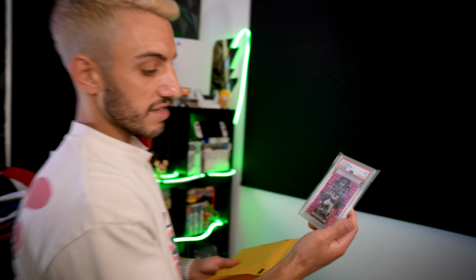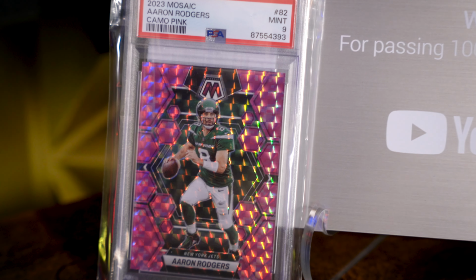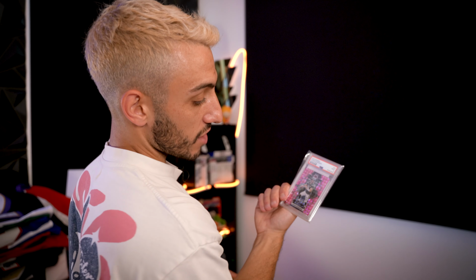Ooh, okay. Then we got this Aaron Rodgers card. This one's actually not signed. It is graded a 9. For a second, I thought this was trolling because it said Rodgers did everything except star in a Broadway play in his first week as a New York Jet, which I thought was a troll because he got hurt, but pretty sick Aaron Rodgers card. I wish it was signed, but still a cool thing to have.